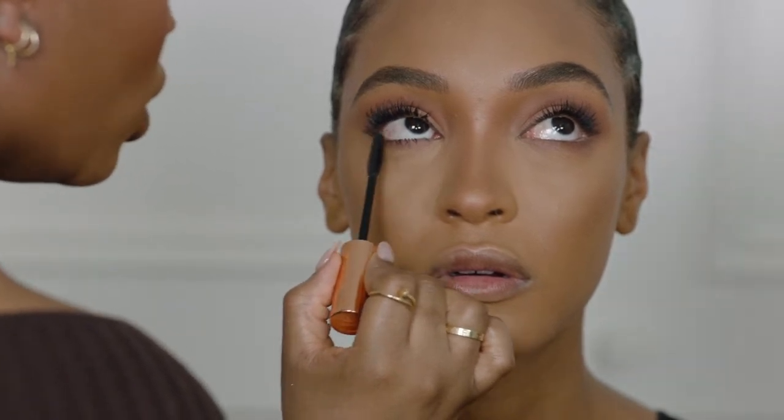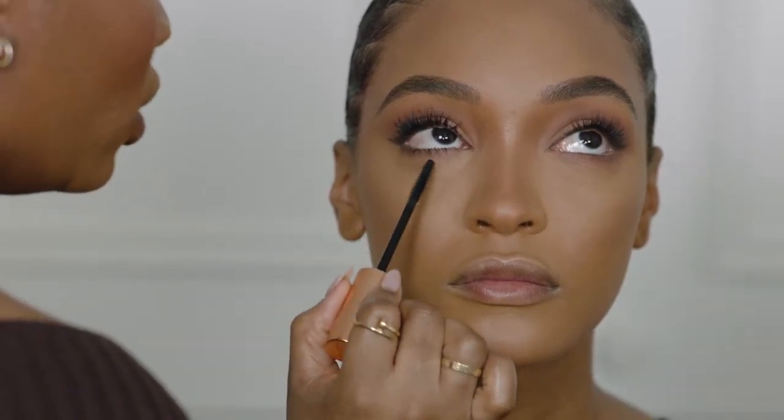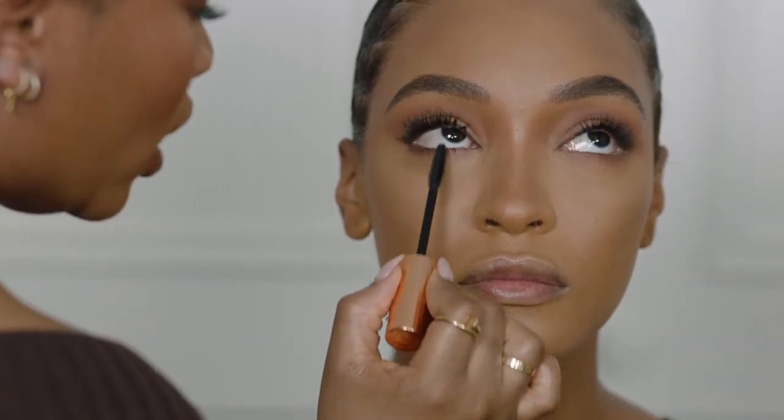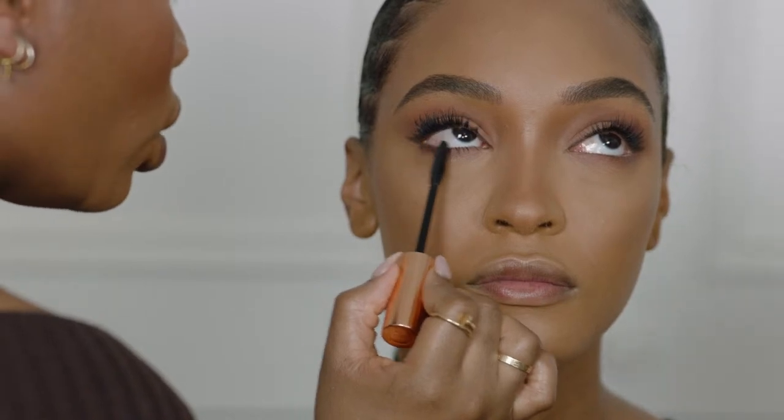And you can literally go vertical. This is what I love, and literally paint. That's how I laser cut the brush. You can paint your lashes individually, like a paintbrush, just like this. There we go. It's so simple and so quick.